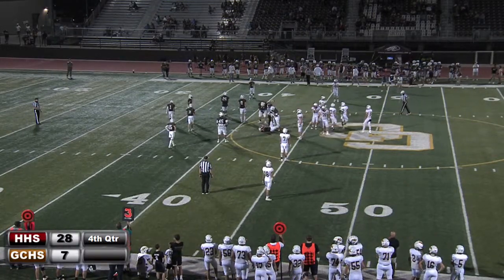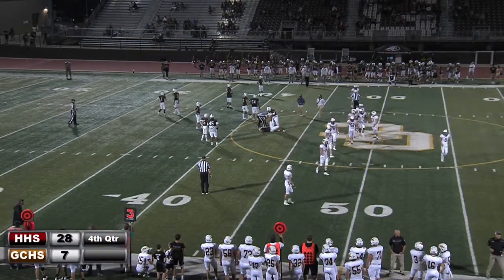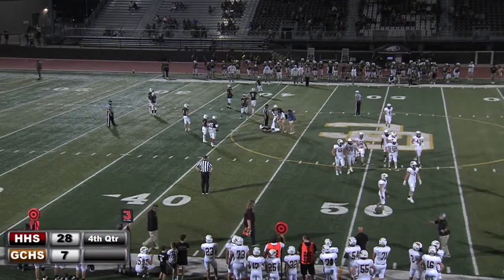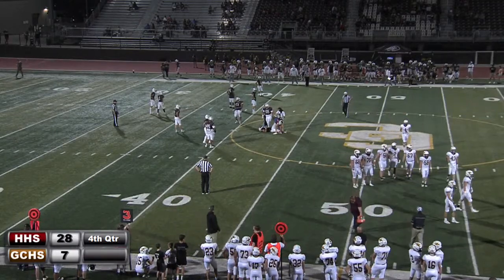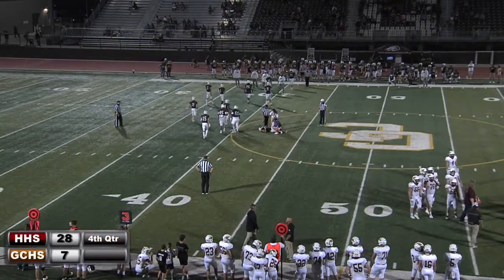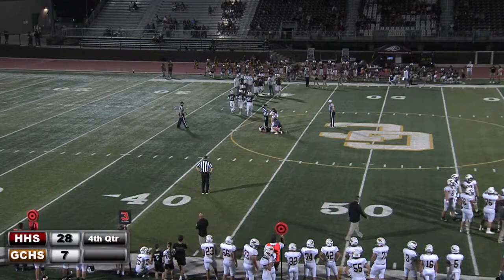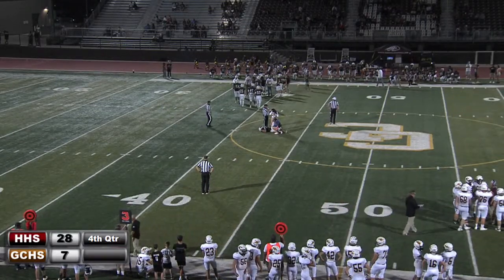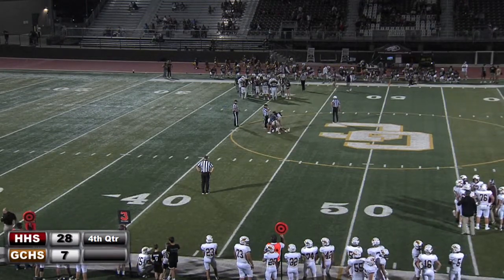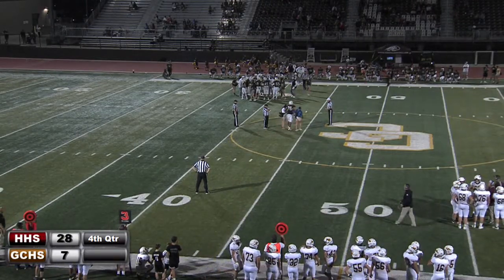And now Garden City with another player with cramps. This will be 3rd down. We'll call it 4 for Hays High. This drive right here is about killing clock as Hays High tries to get win number 4 of the year. Hays High hasn't started 4-0 since the 2014 season when they started 6-0 before district play. That's back when Hays High was in 4A. The Hays High Indians would not make the playoffs that year. It was also the last time Hays High won the Western Athletic Conference, back in 2014.